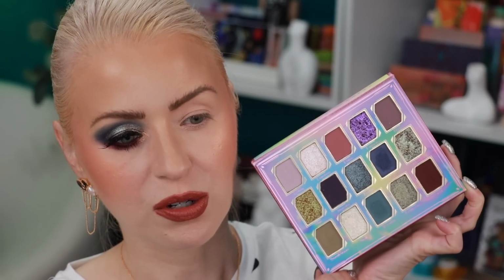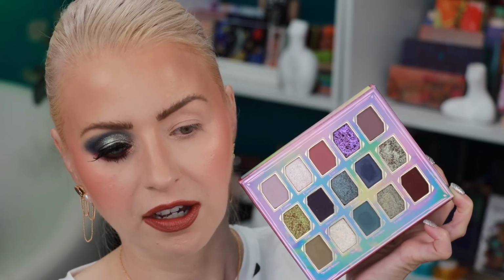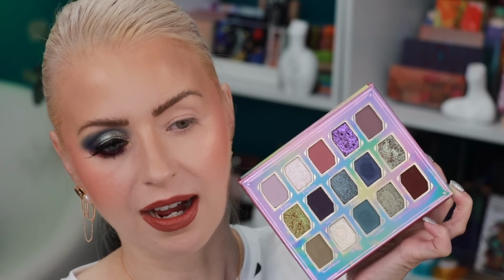For look number 2, I think I want to focus on the shade and the shade. We'll do something with that, and then maybe we can do this purple on the lid. We'll see, but I'm going to start off with this shade first. This one is called Ecstasy. I'm taking Ecstasy on a Singe Beauty E03.